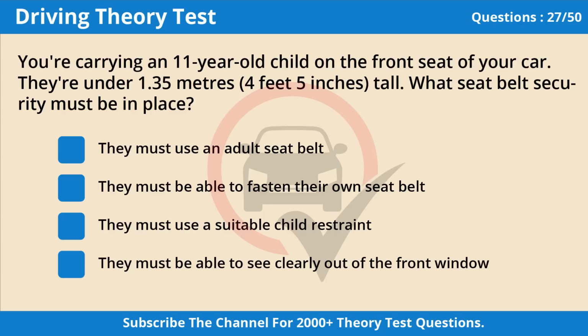Question 27. You're carrying an 11-year-old child on the front seat of your car. They're under 1.35 meters, 4 feet 5 inches, tall. What seatbelt security must be in place? C. They must use a suitable child restraint.